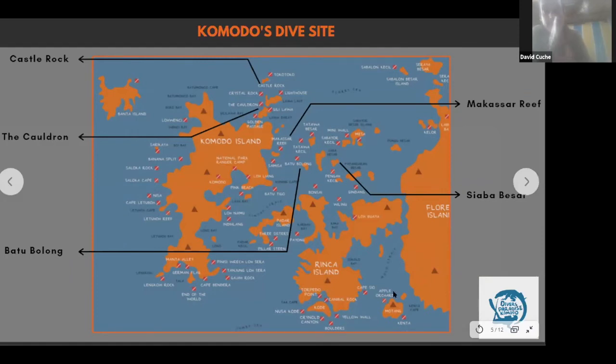Cauldron is a good place to see manta, a good place to see sharks, lots of stuff. Golden Passage is similar, in the strait between Komodo and Gili Lawa Darat. I'll make it short.